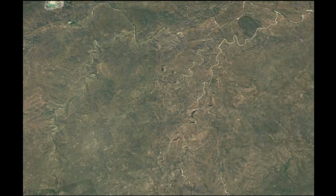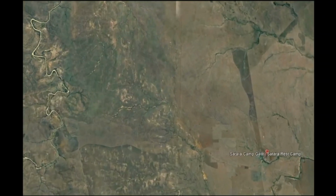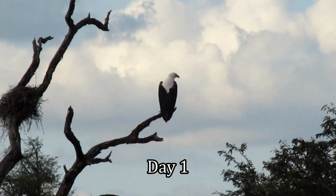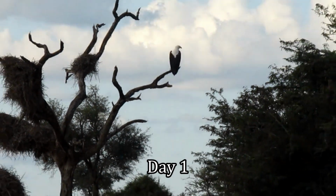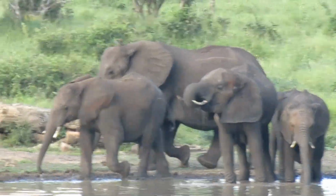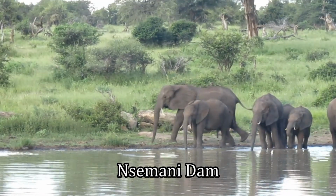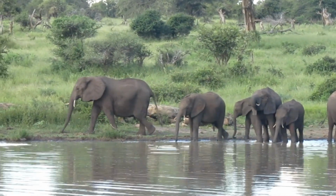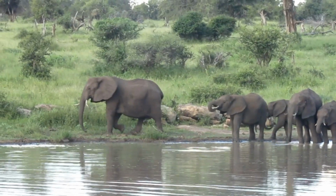I've just come back from 5 nights spent camping at Satara, which is one of the bigger rest camps in Kruger National Park. About 10 kilometers from Satara there's a dam called Nsemani Dam, which is where most of the people staying at Satara will visit at least once a day because there's always something going on there.